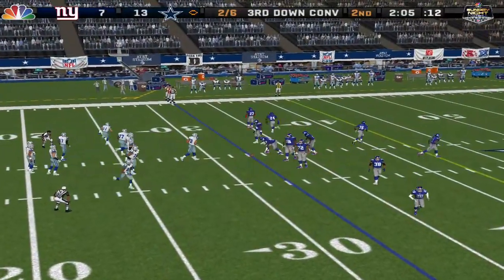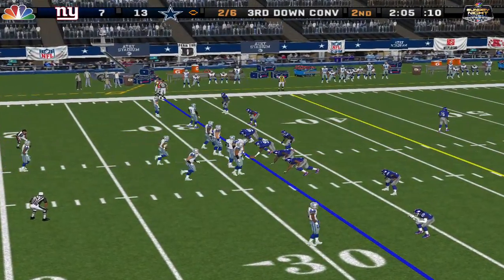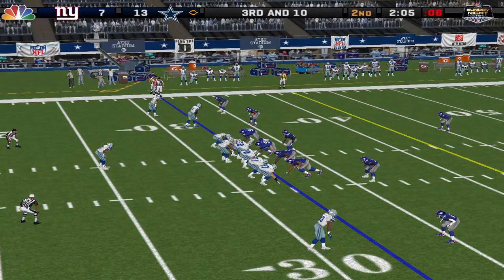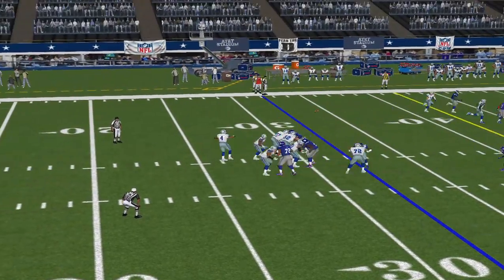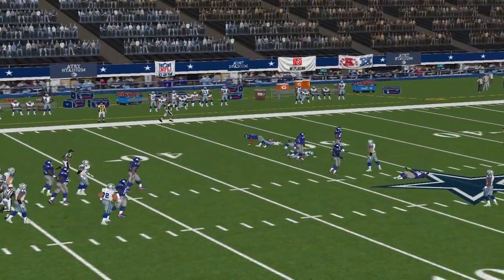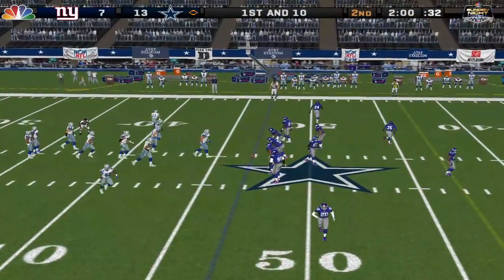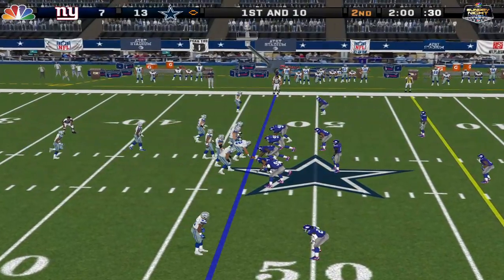2-minute warning coming up. Defense, get ready. You gotta have it, D. With the pass, and it's complete. Webb is there on the stop at the 47. 2 minutes to go. Ball on the 47-yard line.